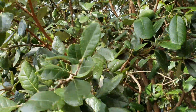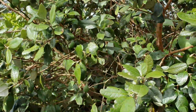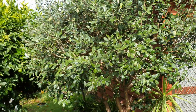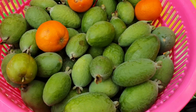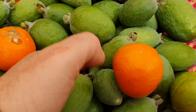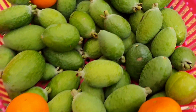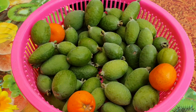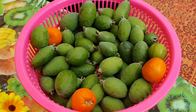So there you go. Let me show you what I picked only like 20 minutes ago from this one feijoa. I'm not kidding you. All these were picked this morning from that one tree. Okay? All of them. Look at this. It's probably 40 pineapple guavas in there.